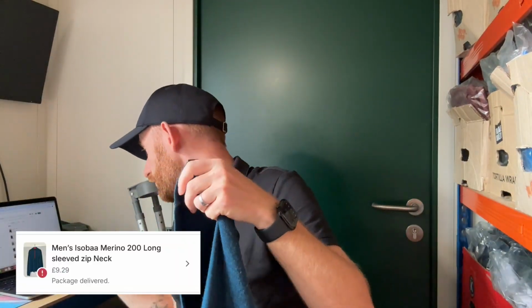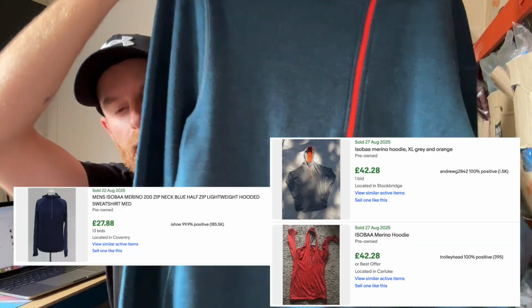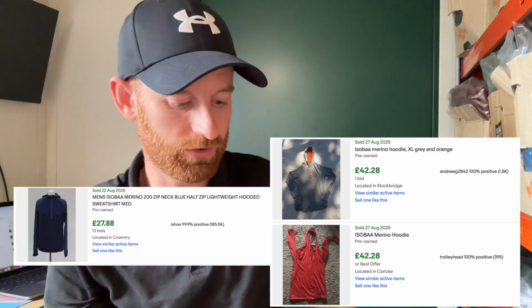And I paid a total of, again, £9.29. Anyway, these comfortably go for £30+, and I've sold them many times in the past. This is a nice size as well, which is, I think, an XL. Oh, it's a size XXL, even better. So that is a lovely big size.